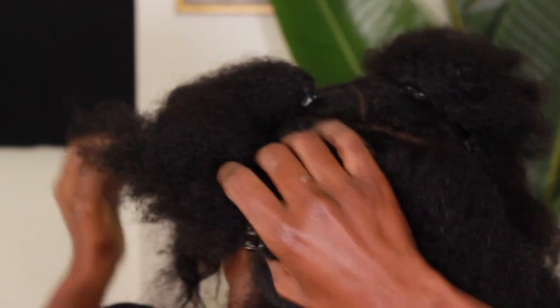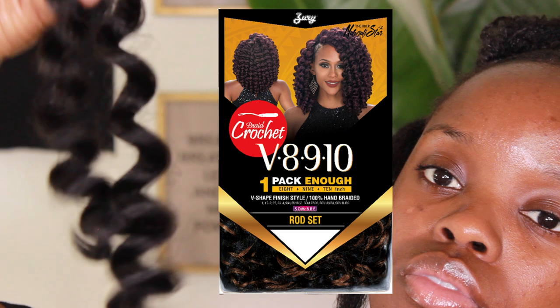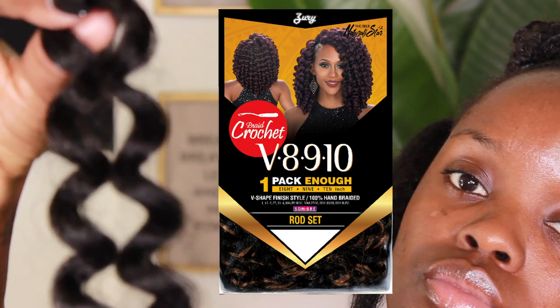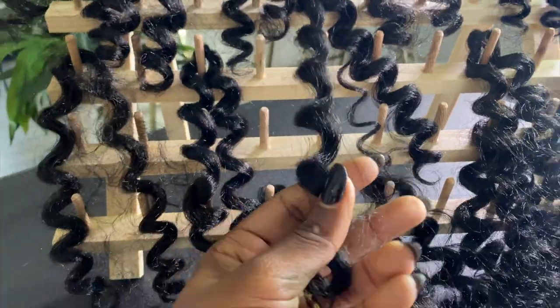This is how my partings came out. Again, my goal here wasn't to get the most perfect parts. But if you all want to go ahead and do that, go ahead and do you, okay? I'll be using Zury's crochet rod set hair to complete this style. You can purchase this hair online or at your local beauty supply store. I like to separate my weaves on this thread stool because it just makes life easier.